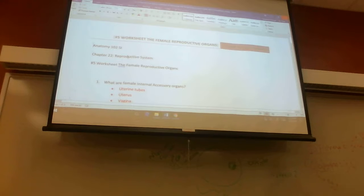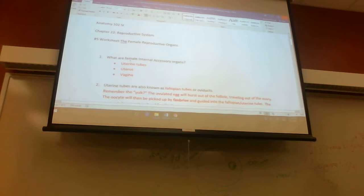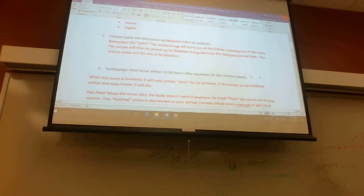So we're going to kind of fly through this because it's female stuff and it's pretty straightforward. Female reproductive organs, there are three: uterine tubes, uterus, and vagina. Your uterine tubes are your fallopian tubes. Uterine tubes are also known as fallopian tubes or oviducts. So if you see any of those three words, same thing. And this is where the big thing here is fimbriae.